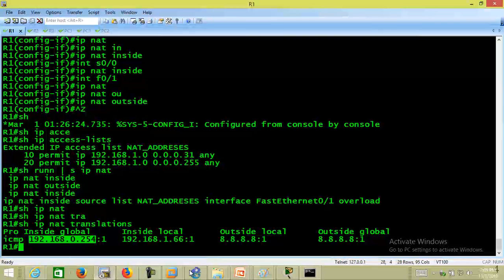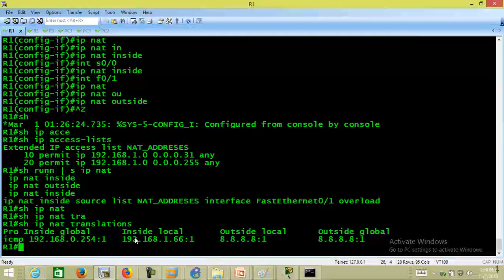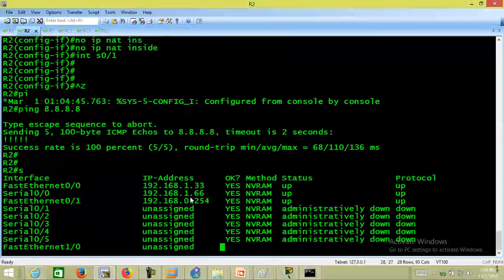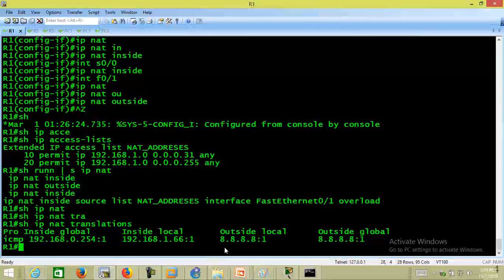Remember when we talked about how encapsulation happens, where we talked about MAC addresses changing at every router hop, but the IP address never changes. This is the only exception, because when you configure NAT, the source IP is actually changing. It came in as the IP address of router 2, because when I pinged, the source IP address was .66, that is on router 2. If you come back now to router 1, you can see that it was NATed to this.